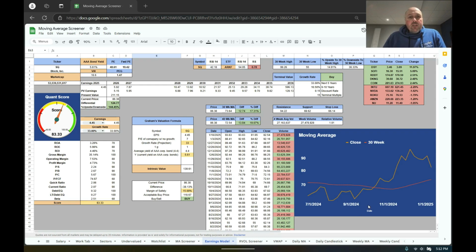In this video, we're going to talk about the fintech platform Square, and we're going to look at quant score, technicals, and valuation to determine if this is a place we want to put money or not. That's up to you, but we're going to go through it, and then you can determine for yourself if you want to put money into this stock or not.